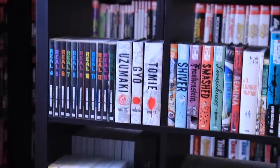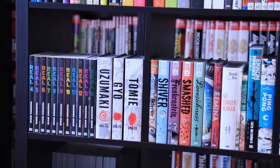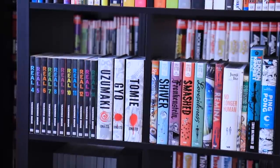And then next to Real, we get the beginning of the Junji Ito shelf. Now, these are not organized in chronological order, because the fact of the matter is it's hard to do that since a lot of these are short story collections. But I organized them more or less in the order that these were published in English, but also kind of in the way that looks good on the shelf because of the sizes of stuff like No Longer Human or Cat Diary or Dissolving Classroom being smaller than the Viz releases of the rest of his work.